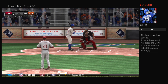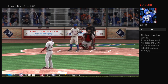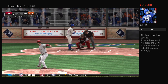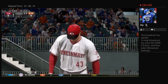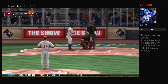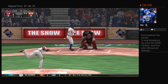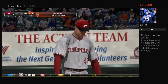And he gets a piece of it here, but it's chopped foul. And he takes one very close to the inside corner here. 2-2 though. And think about it, in game 1 of this series, they've already had to go deep into their bullpen. This could affect them for the rest of the weekend. Sets for the 2-2 pitch. And they're working the outer half here, but that one's wide for ball 3.